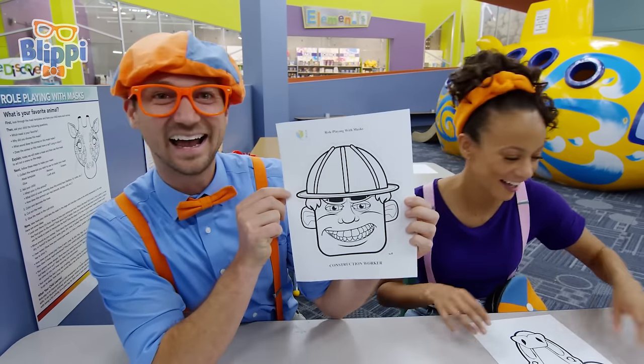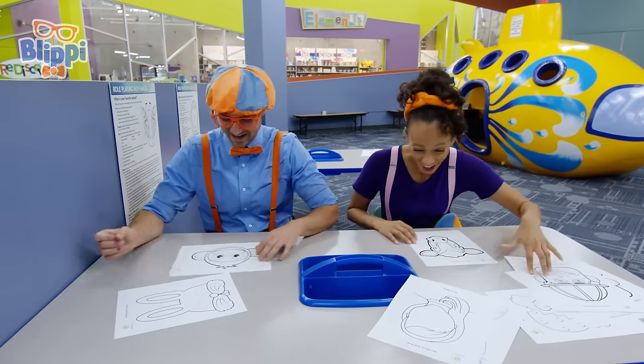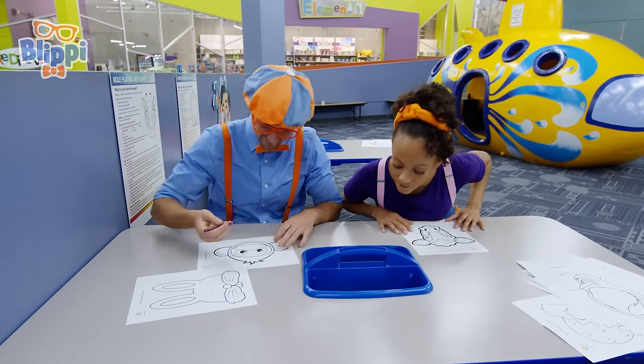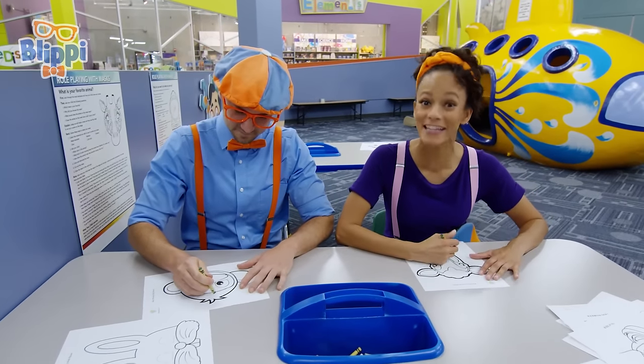What a cool guy! He's okay. Really happy to be a construction worker. Maybe I'll just do the monkey. Okay, I'll do the cow? Yep. All right. Let's see. I'm gonna make mine a multicolored monkey. I'm gonna make mine a green cow.